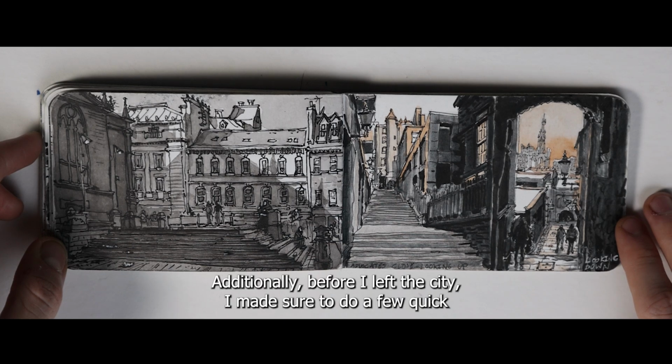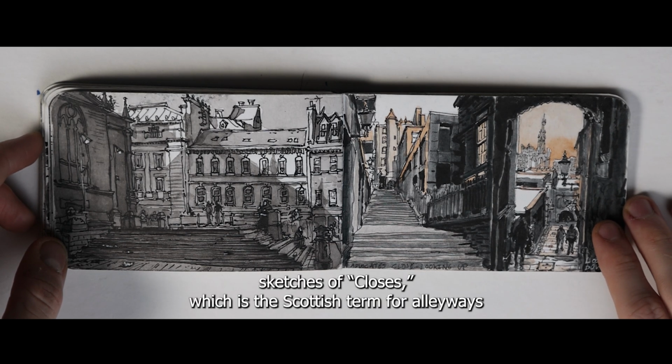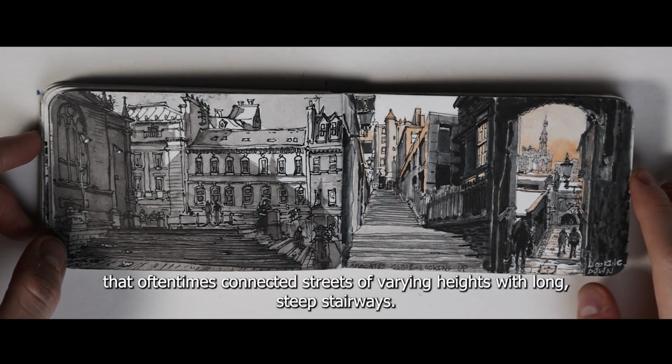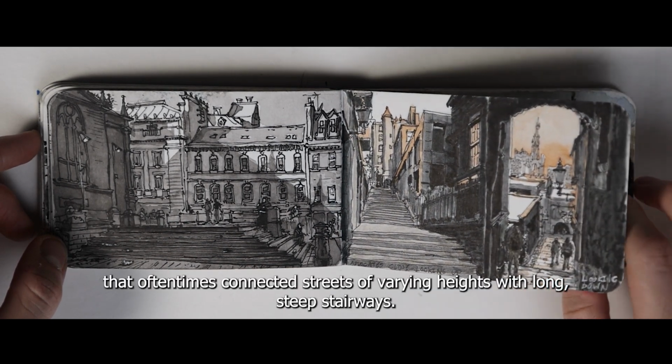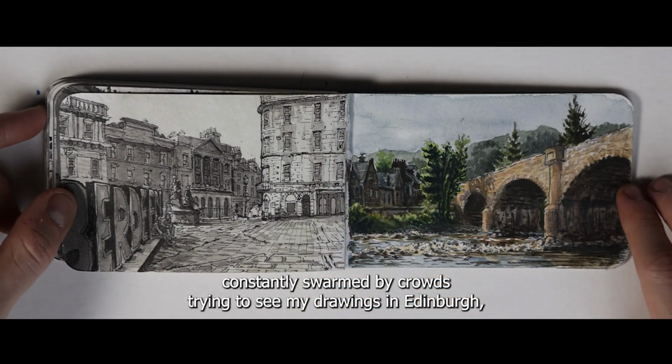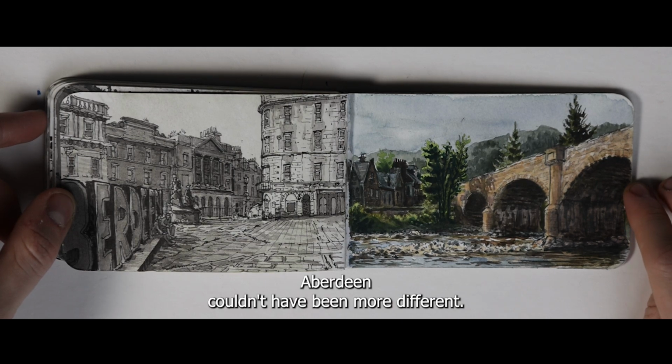Additionally, before I left the city, I made sure to do a few quick sketches of closes, which is the Scottish term for alleyways that oftentimes connected streets of varying heights with long, steep stairways. While I was constantly swarmed by crowds trying to see my drawings in Edinburgh, Aberdeen couldn't have been more different.